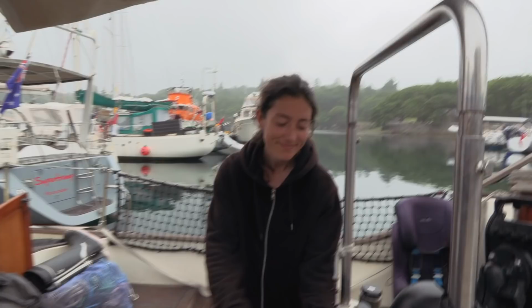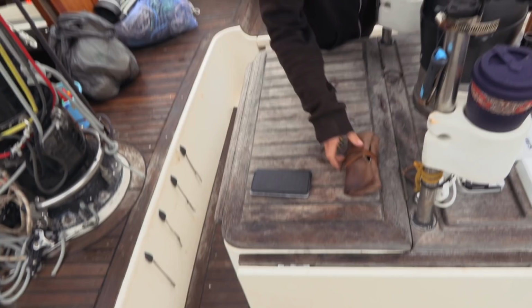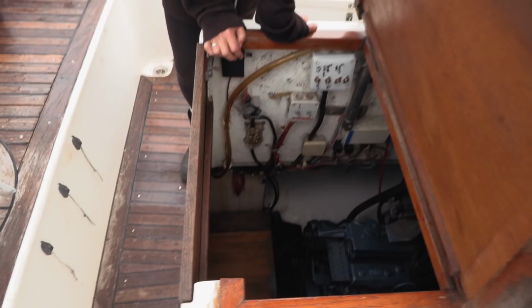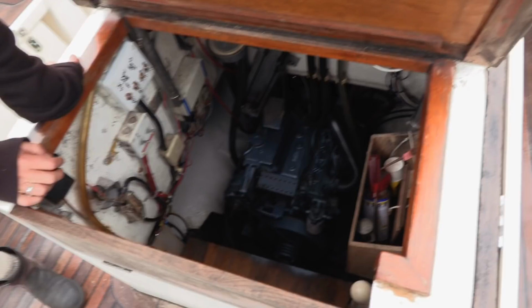Yes, please. So the engine room is in the center and there's no passageway through the boat. It seemed very soundproofed. It felt pretty quiet. So that's a Buck 48 horsepower. It's not much, but it's enough for the boat. How much does the boat weigh? 12 tons.